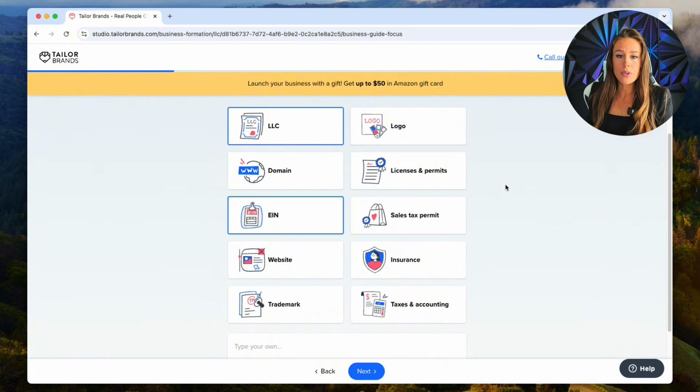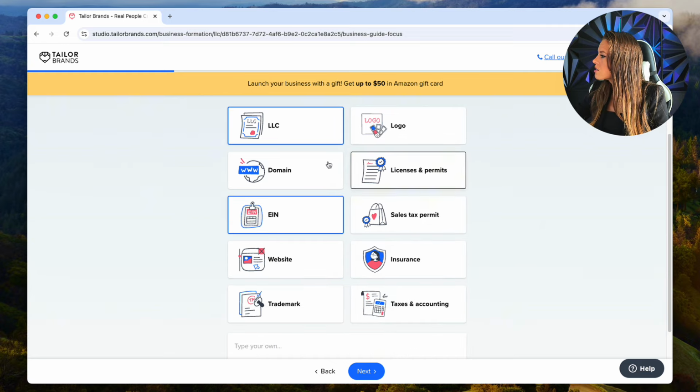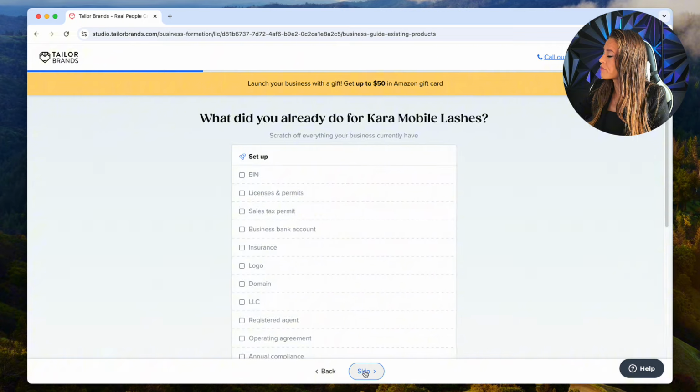Your EIN number is basically like the social security number of your business. So you're going to need it when you file your taxes, and you're also going to need it if you open a business credit card or a business bank account. So I highly recommend getting it all in one spot. I mean, for me, it's just easier. And Taylor Brands is cool because you can get like a logo made or a license or a website. Pretty much anything you need for your business is right here.